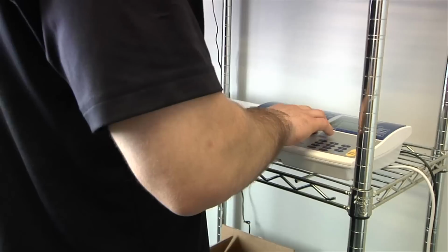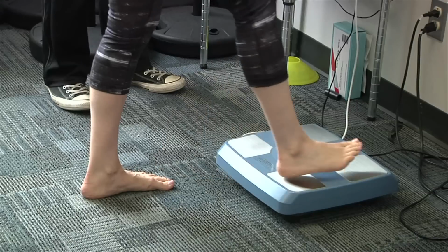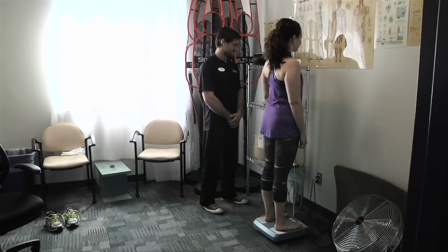Now John is taking Jessica through some basic assessments. This gives the trainer a starting point and offers the member a basis for comparison as they become more involved in fitness and work towards their goals.